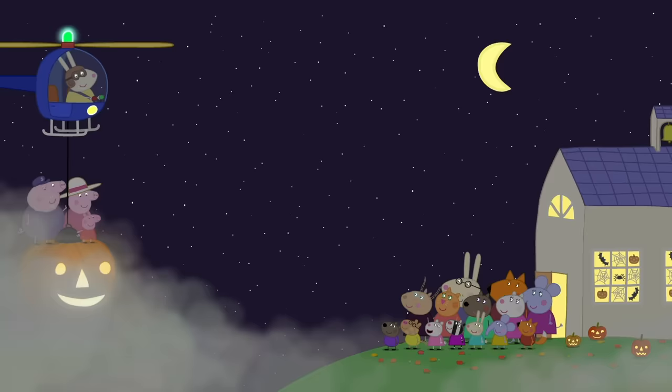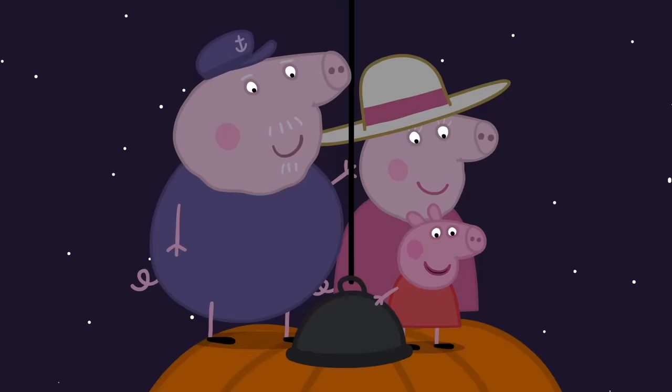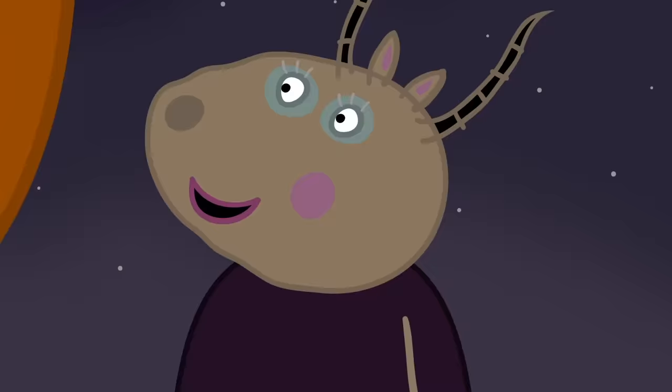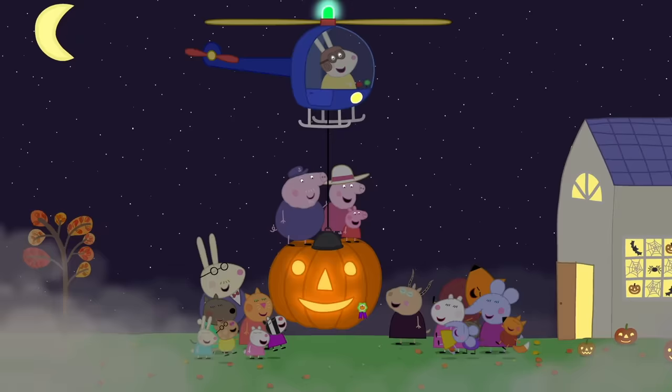Wow! Hello! Sorry we're late. Hello, Peppa! Am I in time for the pumpkin competition? Yes, of course! The prize for the best flying pumpkin goes to Peppa Pig. Hooray! This is the best Halloween ever! Peppa loves Halloween. Everyone loves Halloween.